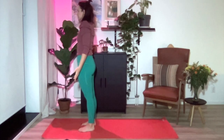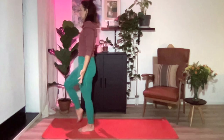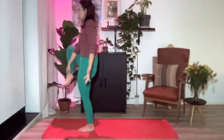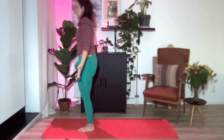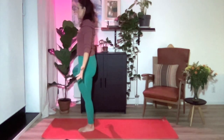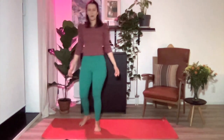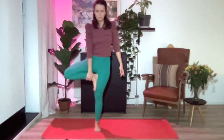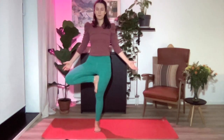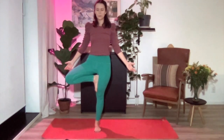Start to shift your weight into the left foot. Pick up the right and place the right foot, the sole of the foot in the left thigh, coming into our tree pose here. You can stay where you are. I'll just switch so I can show you. Remember here what we talked about with our gaze. Find a point to focus on.